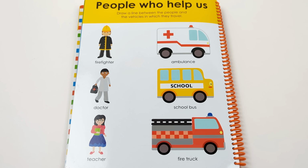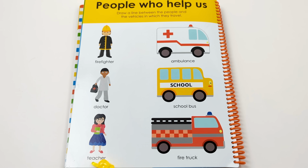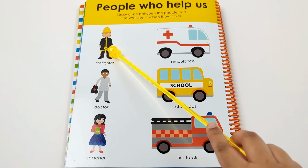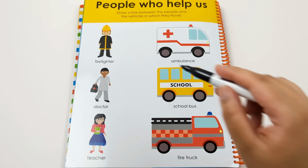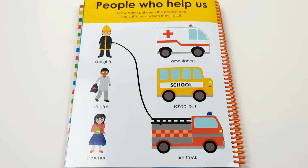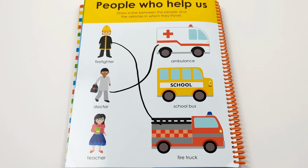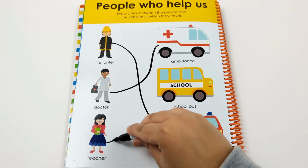Let's match each community helper to the right vehicle. Here's a firefighter, a doctor, and a teacher. Ambulance, school bus, and fire truck. Which vehicle does the firefighter need to go in? That's right, the fire truck. Which vehicle does the doctor need to go in? That's right, the ambulance. And which vehicle does the teacher need to go in? That's right, the school bus.